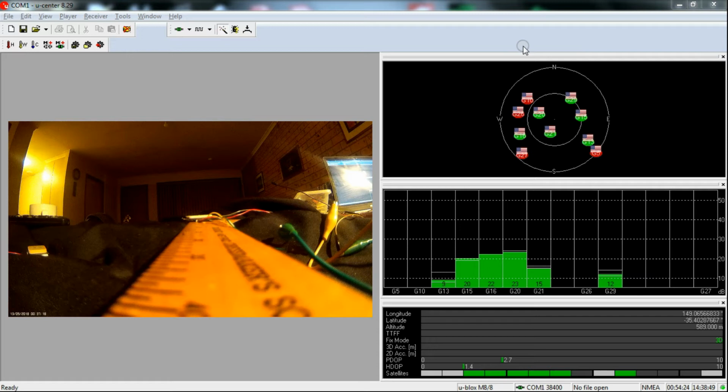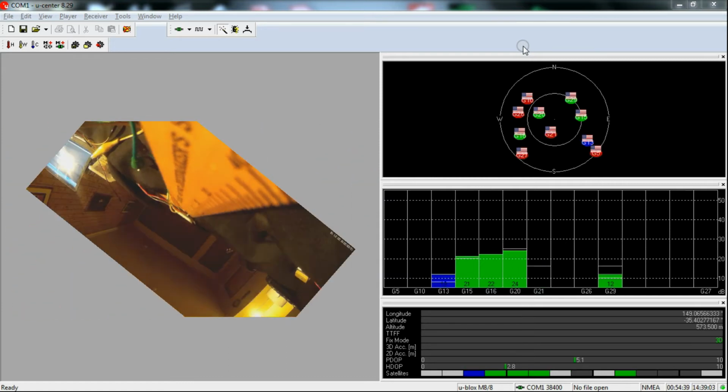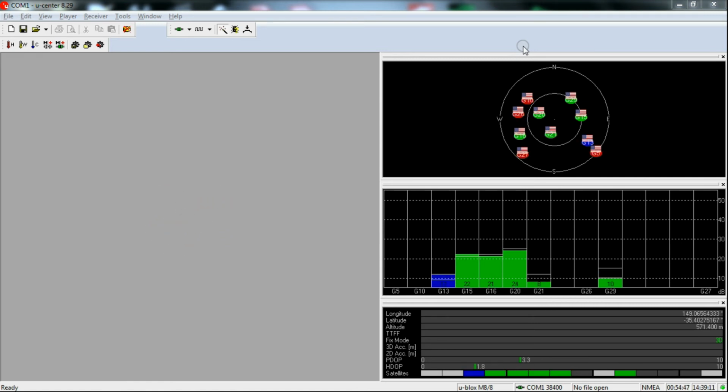So we're down to 5, no, 6 again, 5 again. But fairly low. Going to turn it off at 4. And they're building back up again. So I'm thinking this antenna is more susceptible to the Mobius than the VCAL one that I've been using previously. So I think I will go back to that.